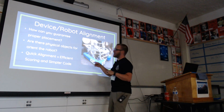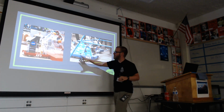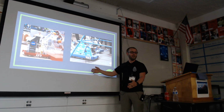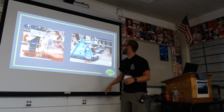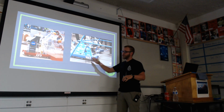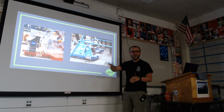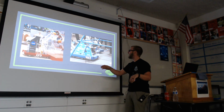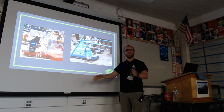In 2013, for example, we had this pyramid here, and this pyramid was always in the same spot relative to the goal that you were shooting the Frisbees into. So rather than have a camera system with range detection and all that stuff, we calibrated the shooter. I was mentoring 1662 this year. We calibrated the shooter to, you can see it down here, one fixed angle and one speed on the wheel. There's actually no sensor on it. It was just run at a certain voltage, which was really bad. Basically no sort of vision or anything like that.